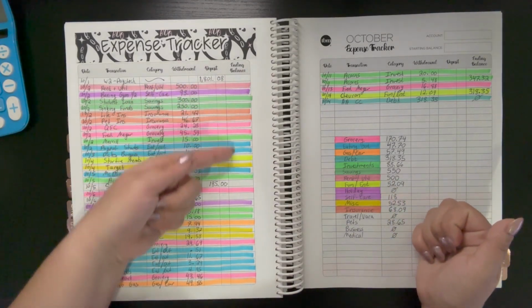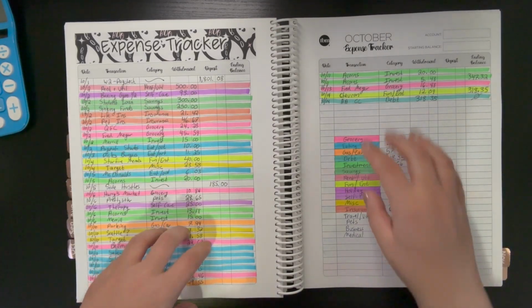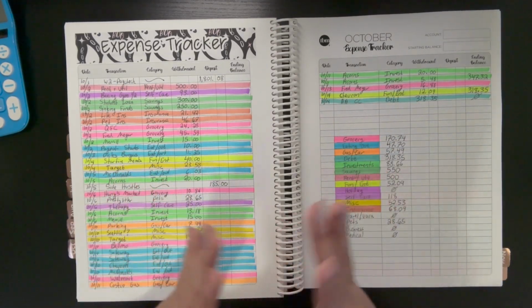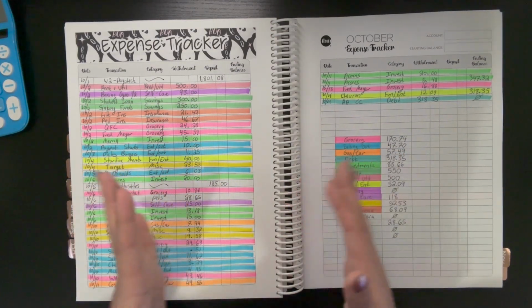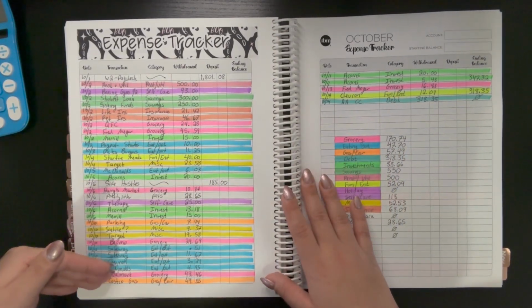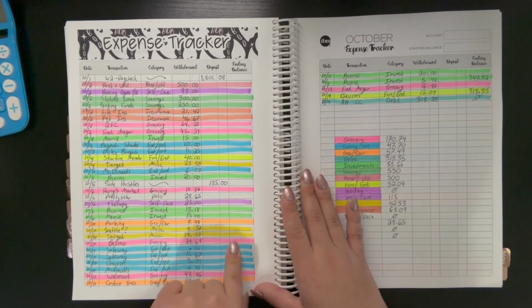As you can see, I'm really bad at doing the ending balance. I just write down my transactions, so it is something I need to get better at. I used to do it really consistently, but when life gets so busy and I forget to write it down, I just figure out, okay, whatever's on my bank account is accurate.